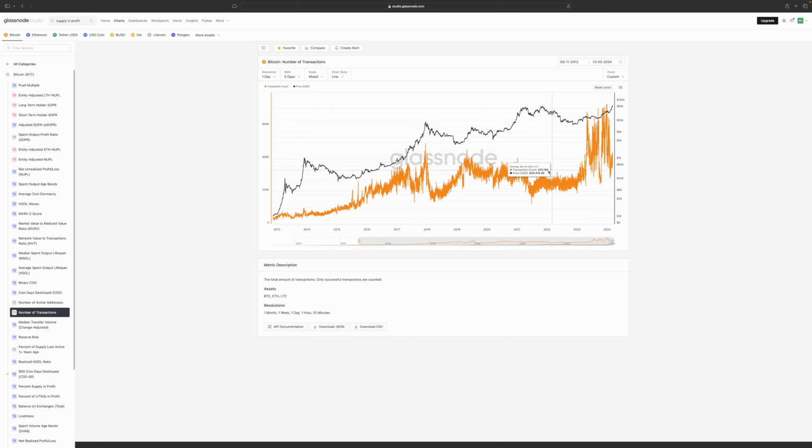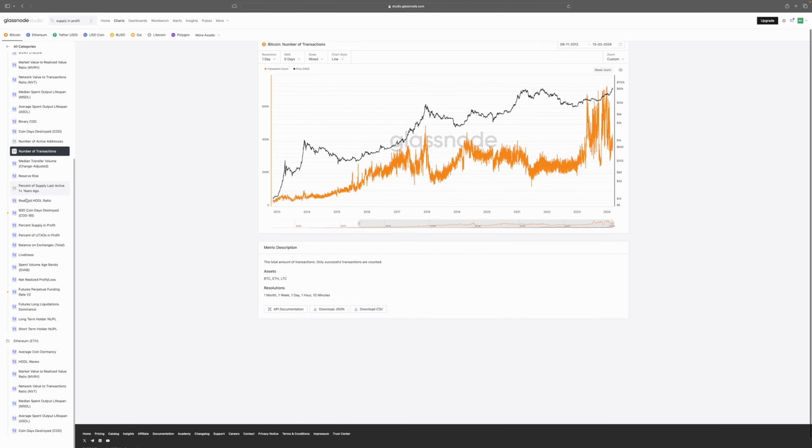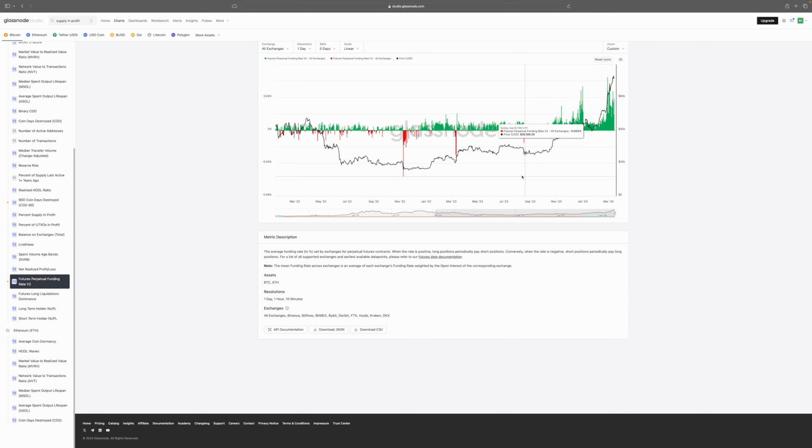So lastly, we're going to take a look at two more metrics, because we've kind of determined there's a lot of short-term hodlers. We want to take a look into our futures market here. And let's take a look at the futures market. So let us scale this. Let's see what's really going on.